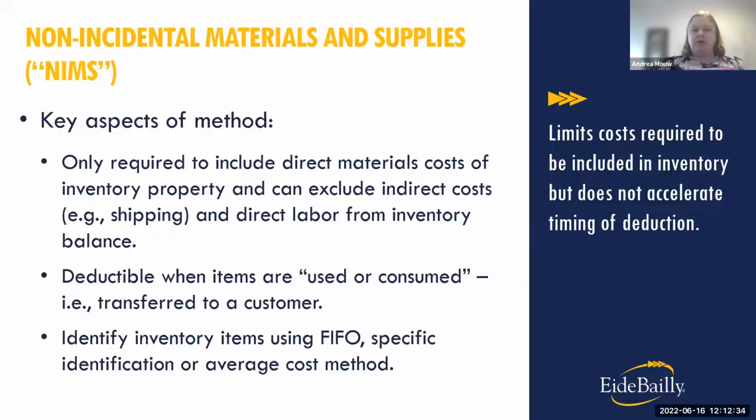So the non-incidental materials and supplies method, they refer to as the NIMS method. In applying that method, the only costs that are required to be capitalized are direct materials costs. So you can exclude indirect costs such as shipping and duties. You can also exclude labor from your inventory balance. In the IRS's view, direct labor is typically required to be capitalized. By choosing this method, we can avoid doing that. So we're really just looking then at the invoice price of those inventory items, and then that is what is going to go on your balance sheet.